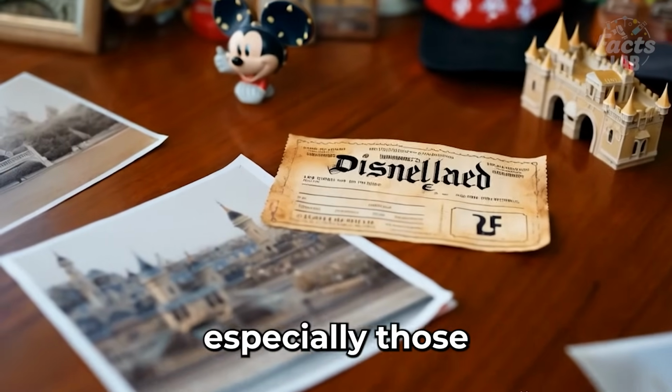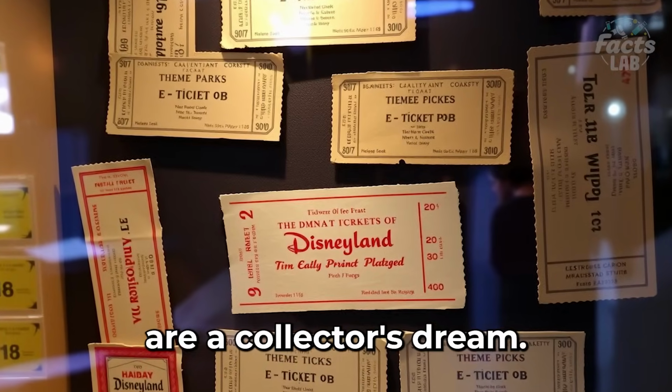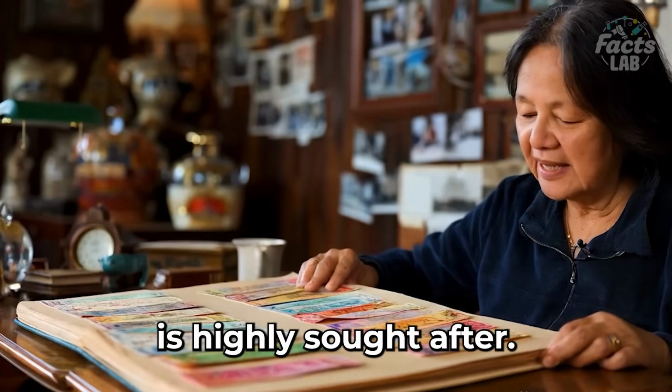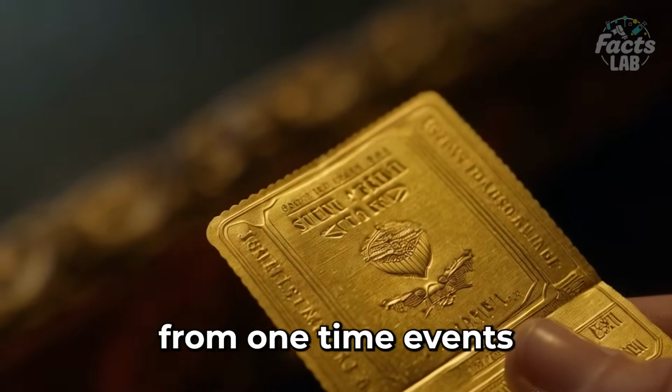72nd. Theme park tickets. Old theme park tickets, especially those from legendary places like Disneyland, are a collector's dream. The classic e-ticket from the 50s and 60s, used for the best rides in the park, is highly sought after. Some collectors even chase down rare tickets from one-time events or early park openings.